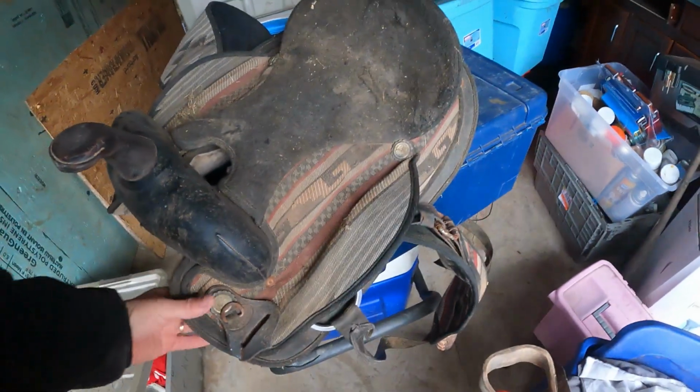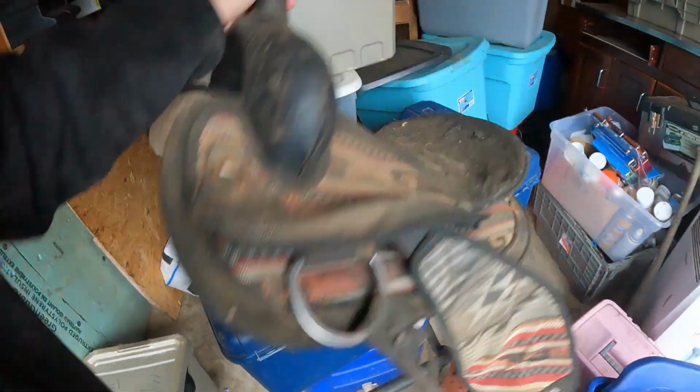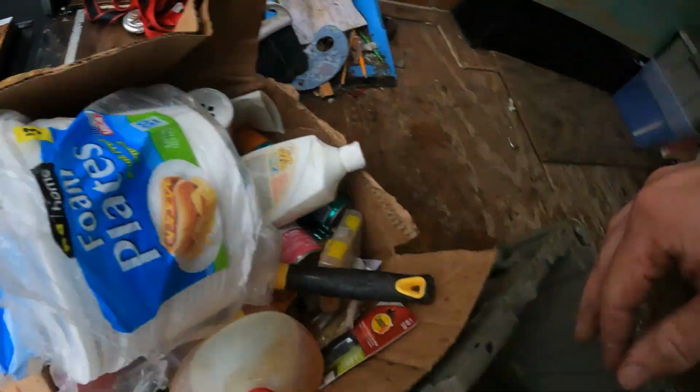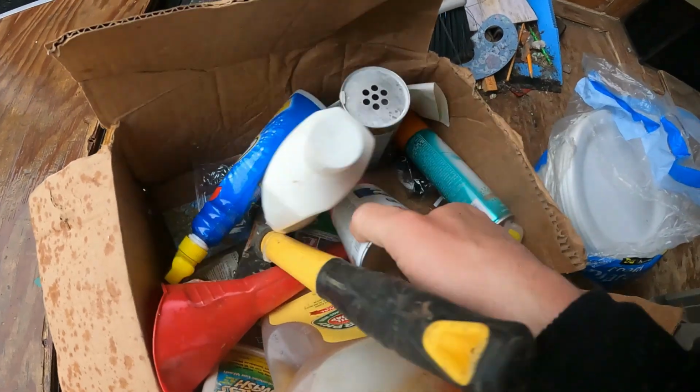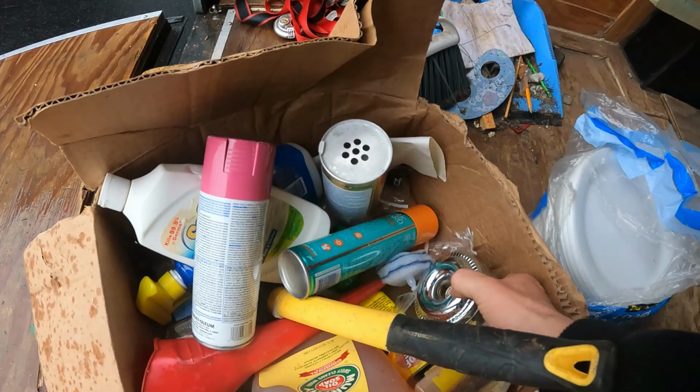We have the one last saddle here. It's pretty rough and dirty also, but I think it is usable. All right, up under this, this box was sitting in there with the paper plates, this stuff here. But a lot of the stuff, like, that's full. A lot of stuff will sell.